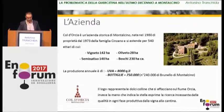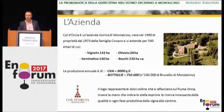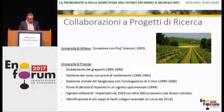Vineyards, 142 hectares. Then we have olive orchards, 28 hectares. We have mounds, 140 hectares, and forest, 230 hectares. Yearly production is 8,000 quintals of grape. We produce 750,000 bottles, including 240,000 of Brunello di Montalcino.